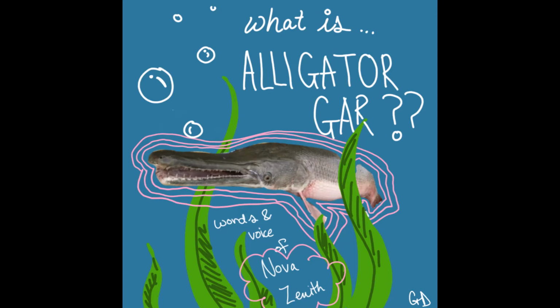Two young, 3-foot-long alligator gar were recently caught by commercial carp fishermen. Alligator gar are a very interesting species. Average adult alligator gar are about 6 feet to 2 meters long and weigh about 100 pounds. But they can even grow up to 10 feet long and weigh up to 350 pounds.